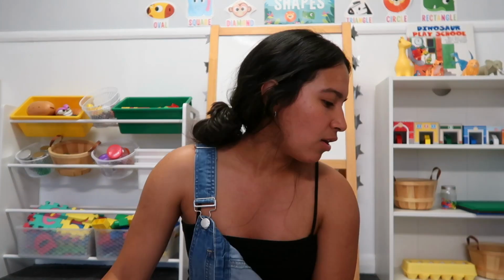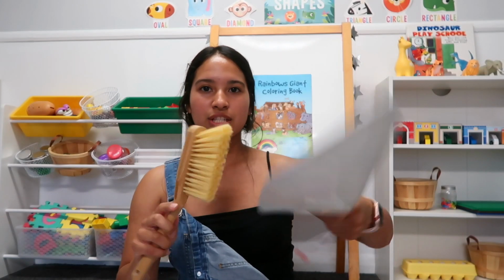I feel comfortable. Oh, and I also bought this little dustpan and brush so that whoever is the trash helper at snack time or at the end of the class can sweep up a little bit. Obviously it's not going to be spot on, like, oh, you didn't get that crumb, you didn't get that crumb.